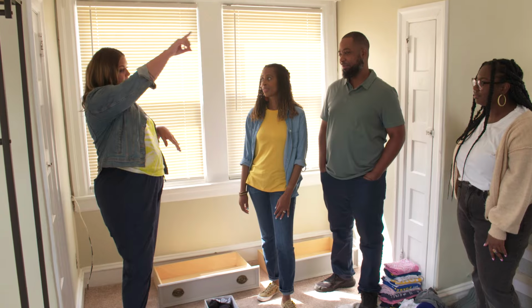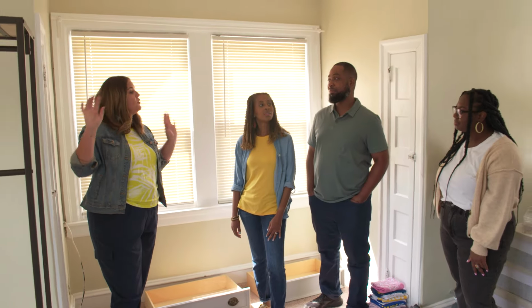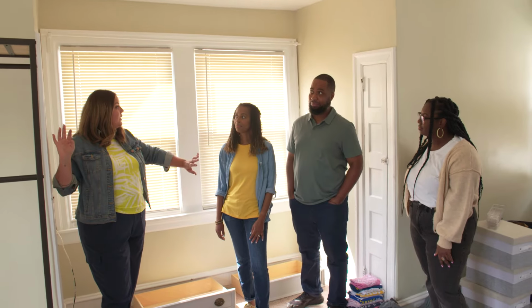And then we're also going to be adding a curtain rod across the top here. So if you wanna keep it open and let the light in, you can. Or if you wanna kind of close it up, you can too. You don't always wanna see your clothes.